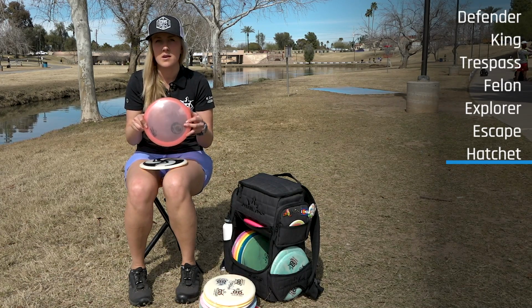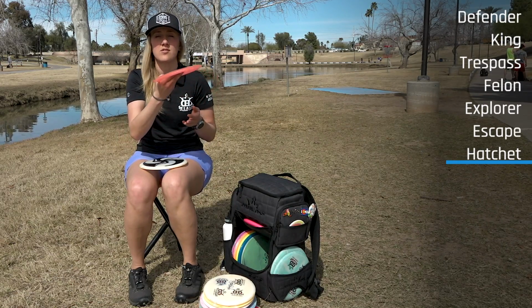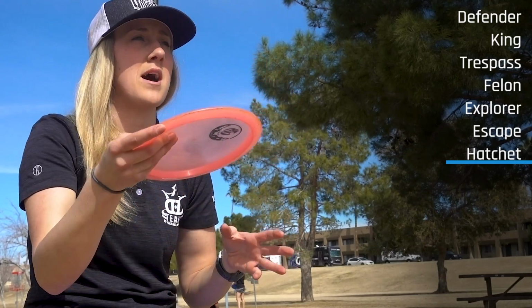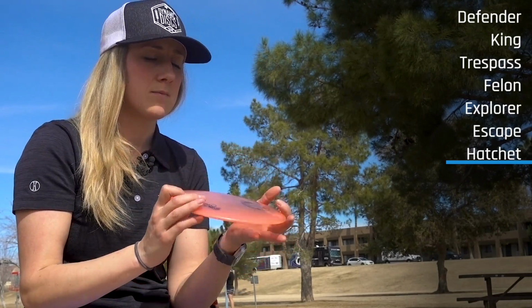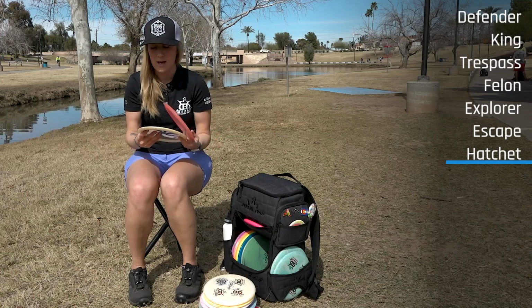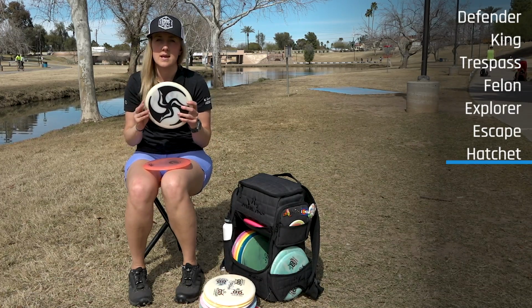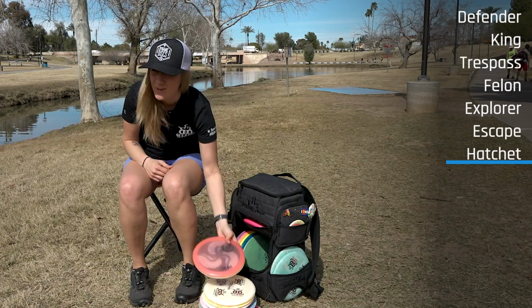and I just really love it for shorter tailwind shots, or something that I need to just hold the understable line and turn and not come out, not do anything else but go to the right on a backhand line. They both pretty much do the same thing. This one's definitely more understable, and this one will hold straighter but still get that turn that I need. So yeah, whatever.